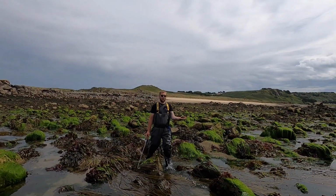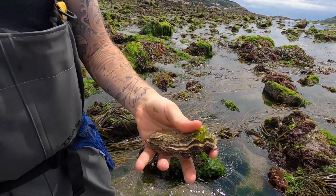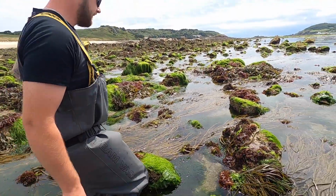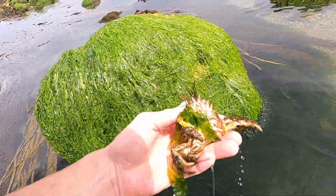Holy guacamole! Sam's on fire today. Look at that for an oyster. That's a beast. That's a monster, mate. It's a nice one. That one's going straight in the bag. It's going in my basket. Sam's on fire today. Look at that.